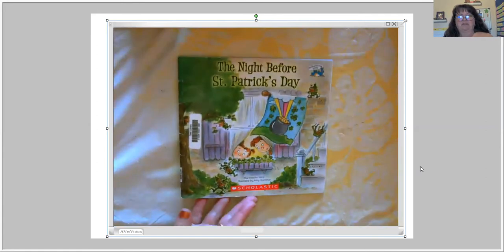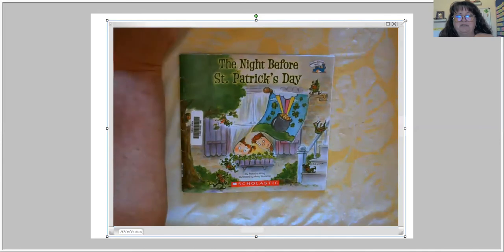What do you think, my friends? Was that a very nice trick that leprechaun played on those kids? Leprechauns are kind of tricky like that. They don't want to give you their gold. They want to keep all of it for themselves.